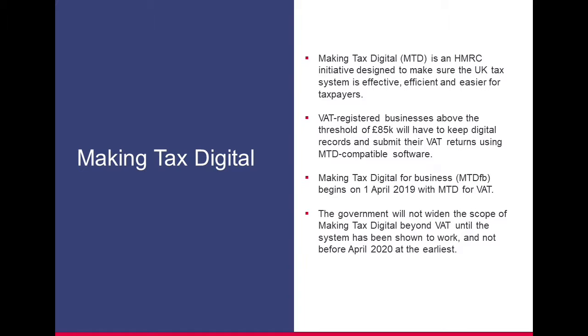VAT-registered businesses above the threshold of 85,000 will have to keep digital records and submit their VAT returns using Making Tax Digital compatible software. This will begin on the 1st of April 2019 with Making Tax Digital for VAT, more commonly known as Making VAT Digital or MVD. The government have said that they will not widen the scope of Making Tax Digital beyond VAT until the system has been shown to work, and not before April 2020 at the earliest.